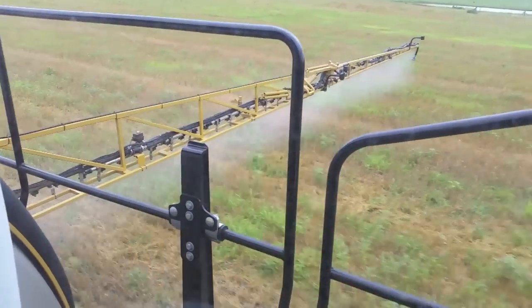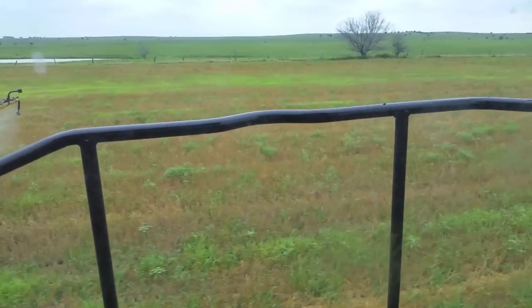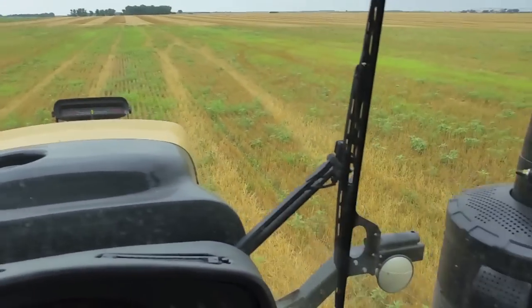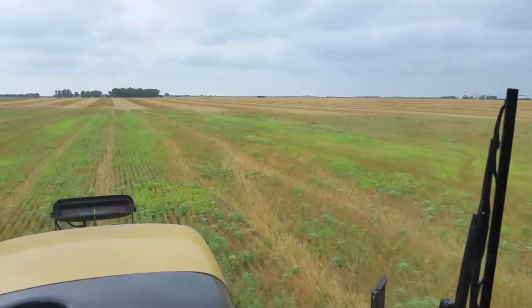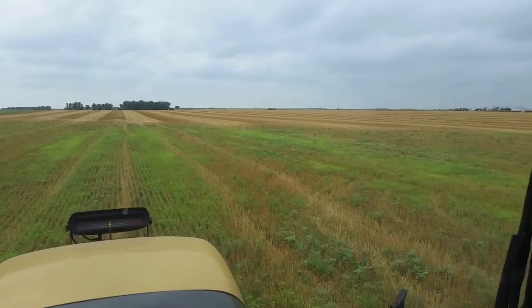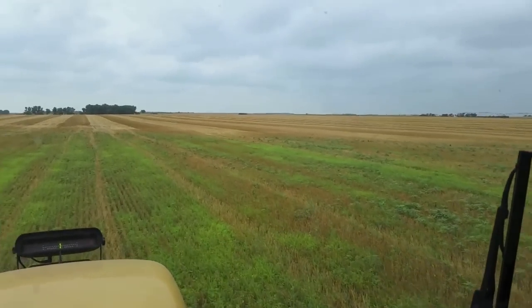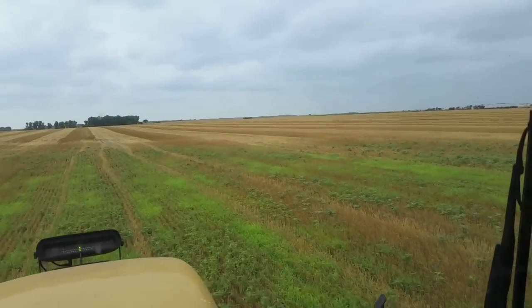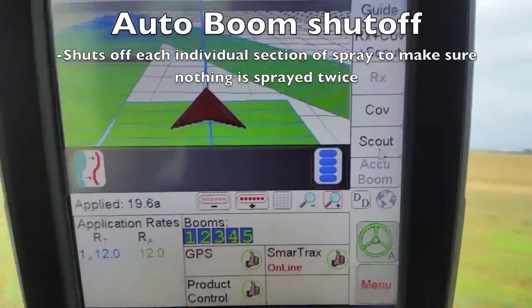Here we are in the field spraying weed stubble. You can see the weeds have grown up since we harvested the wheat. Planted in the circle where the pivot goes, and so you can see we already sprayed that. You can see the difference from where we sprayed and where we didn't spray. There's weeds where we haven't sprayed, and there aren't weeds where we have. Here you can watch the auto shut off.